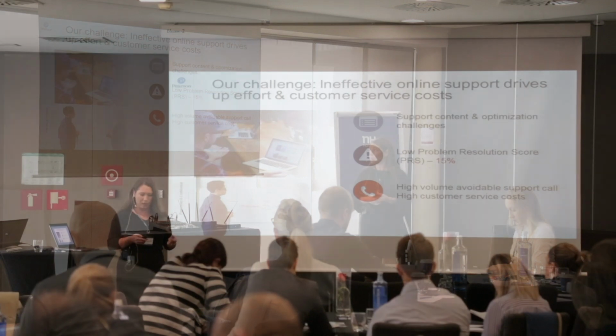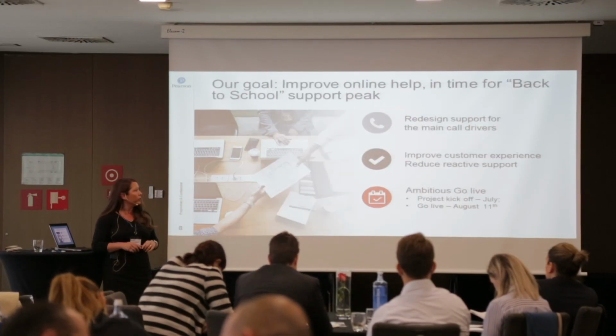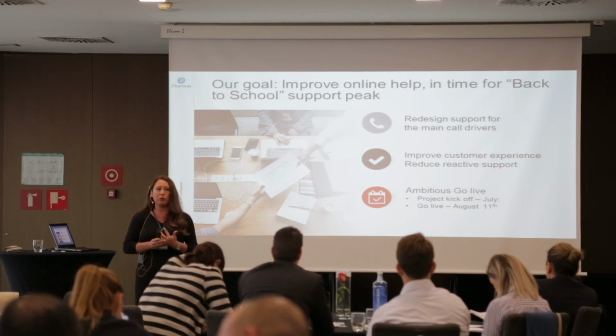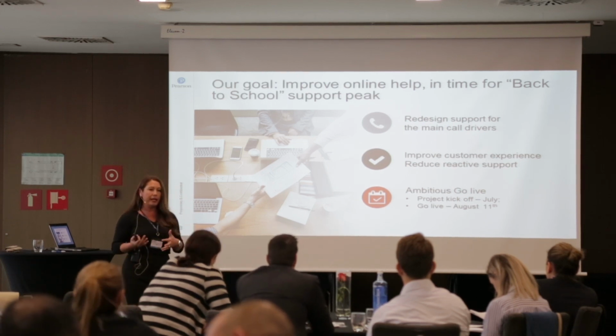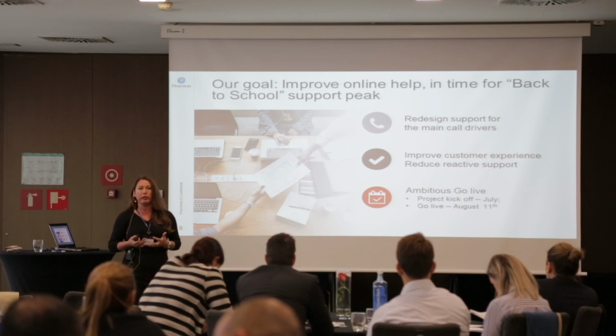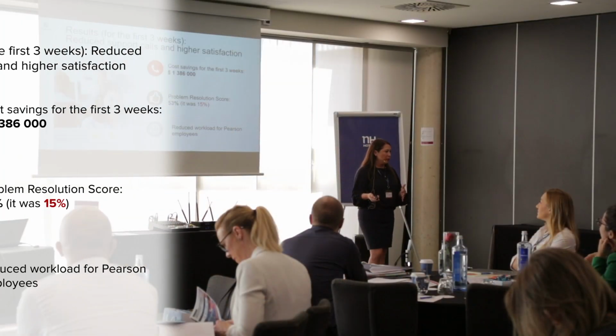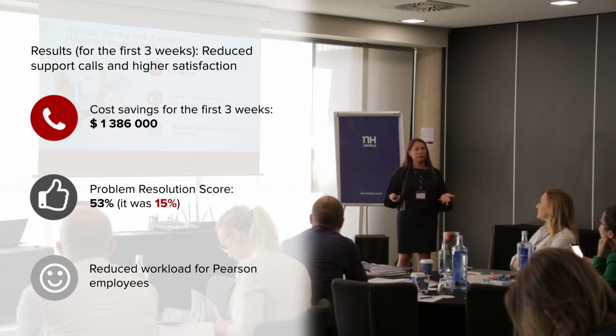So what we did is we partnered with a company called Kelp. Shared our challenge with them, had multiple conversations, and they had a solution that we felt would really aid us in meeting our goals. So the results, so we had an ambitious timeline. We did this in 6 weeks.